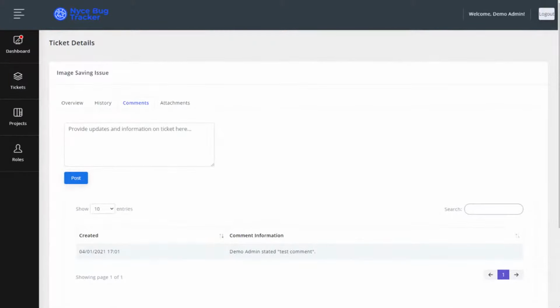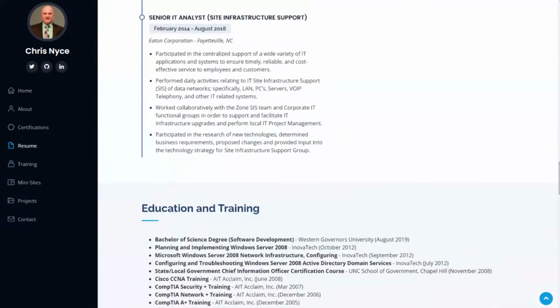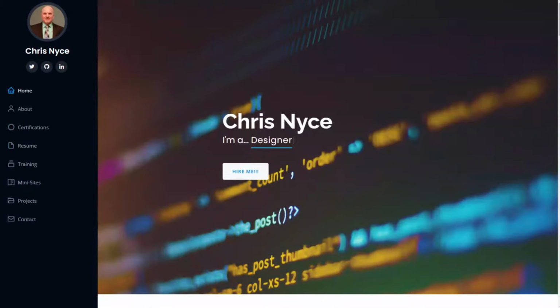And if you're worried about someone mucking up your demo database, you can always turn off saves. And then if they're interested in really trying it out, you can create a login for them.